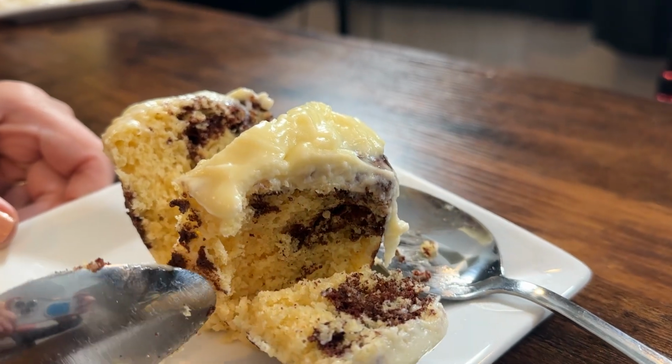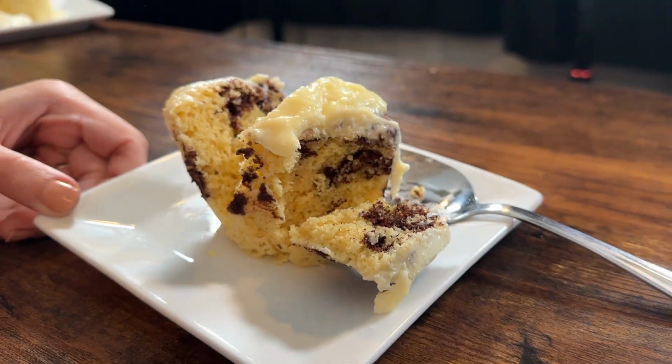Fluffy. You can see the texture on the inside looks light and fluffy. Perfect for one. Alrighty, a little bit of the glaze. Wow, that tastes like a legit cake. Very light and fluffy, airy.